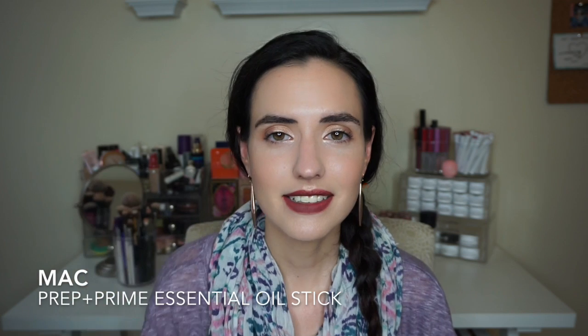I am obsessed. I love this stuff. I put it on a few minutes before I put my makeup on and just kind of let it soak into my skin. I will repurchase this over and over again. I can't tell you how much I enjoy this. It doesn't make my skin feel greasy or heavy. My makeup goes on beautifully over it. It's just perfect. I love it. I love you.